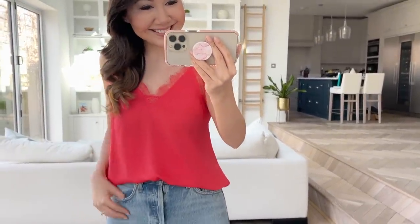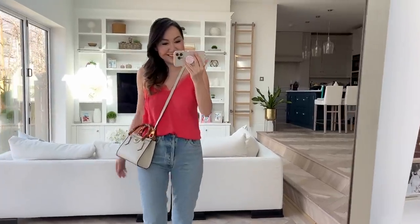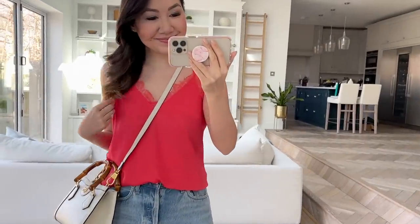Really beautiful just with a simple pair of jeans. I also think this would work with skirts. You could do shorts if you wanted to, if it was more on the warm side. Just a few different options.